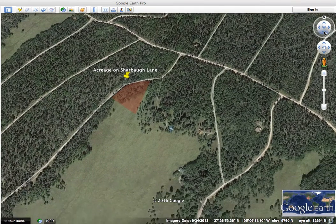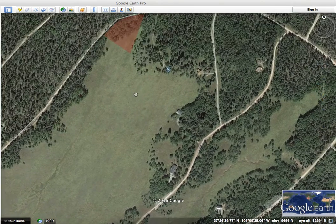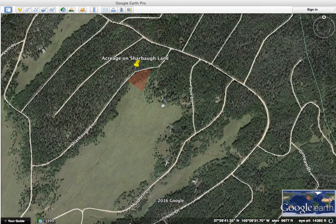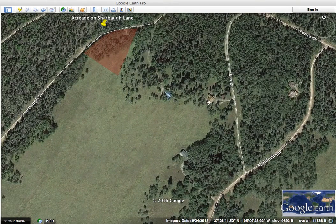Let me see if I can straighten this out just a little bit. Okay, so this is the property. It's over an acre in size, 1.1 acres or something like that, and you can see the nearby homes. This is just a beautiful area. Forbes Park is really popular. It's gated, really well maintained. Nice properties. A lot of these, I would guess, might be second homes for people who live in Denver, but there are definitely full-time residents here as well.